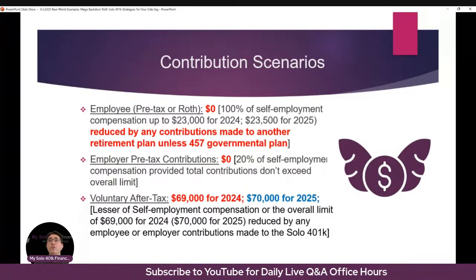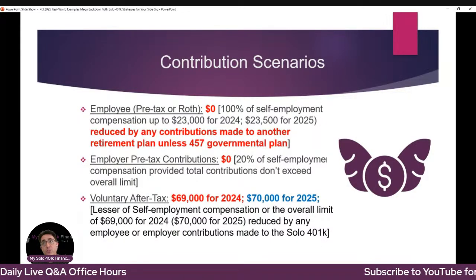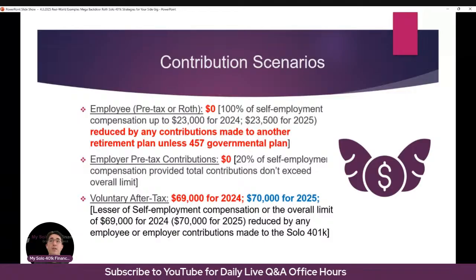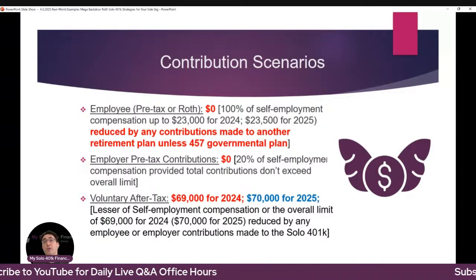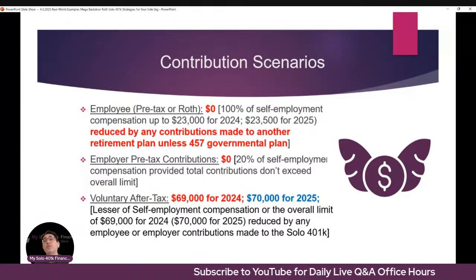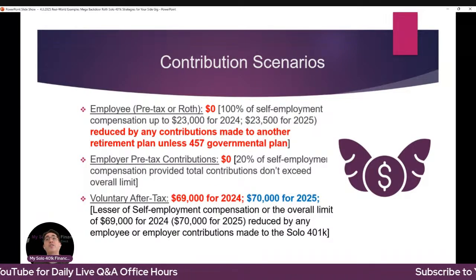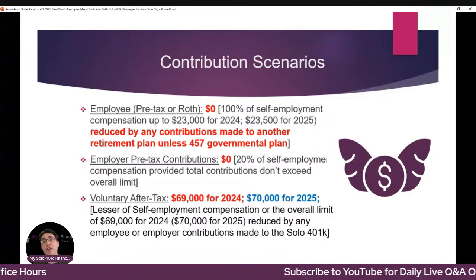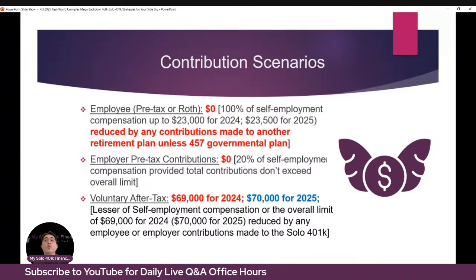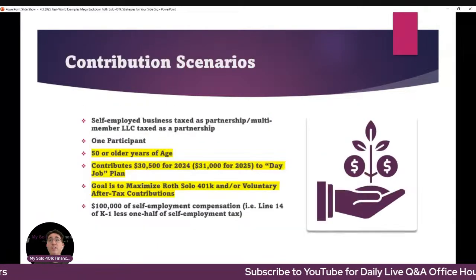So how much can you contribute to the solo 401k? Well, you can't make any employee contributions because remember, you maxed out those contributions to your day job plan. You're not interested in making pre-tax employer contributions, so you just skip making employer pre-tax contributions to the solo 401k. So that means you make 100% of your contributions, which is 100% of your self-employment compensation, dollar for dollar, up to the overall limit, as an after-tax contribution. You first put that into the after-tax account before you move it over to the Roth solo 401k or Roth IRA. You've got the choice. So for 2024, that means you're contributing $69,000. For 2025, you're contributing $70,000.